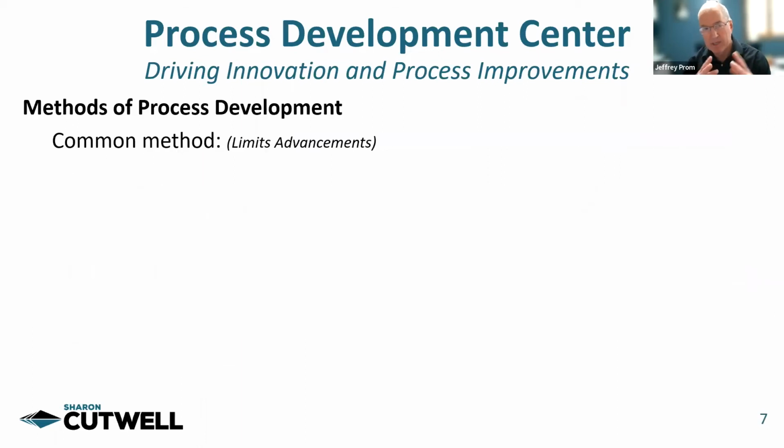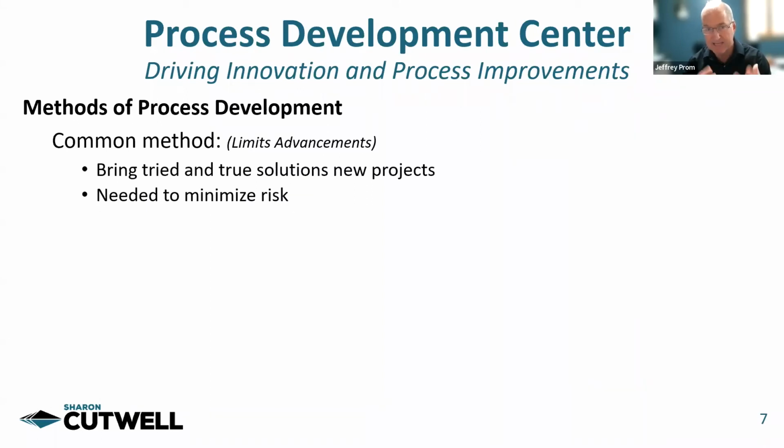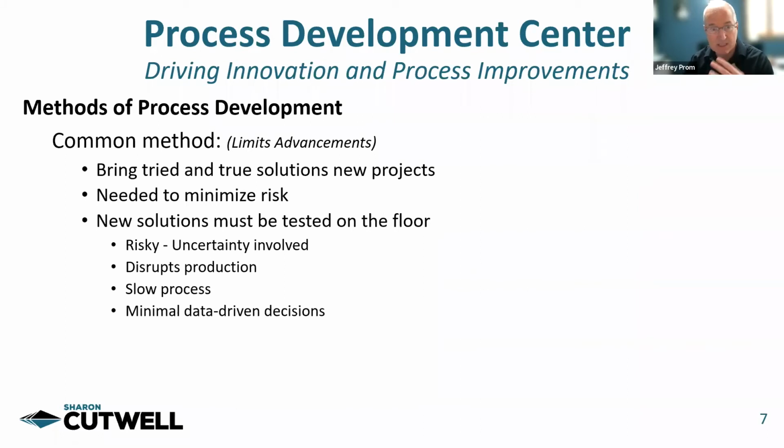So just a little background on the methods of process development that are in use today. And I'll say that the most common method that we see our customers use is one that in our opinion limits advancements, limits the ability to bring advanced processes into their environments. The common method is we see our customers bring tried and true solutions, things that they know they use and they can trust. And they bring old solutions into new projects, and they need to do that because they need to minimize risk. They need to know that when they bid something, it's going to work. Many times they're based on lots of experience, and that's true and that's great, but the ability to take risk is relatively limited.